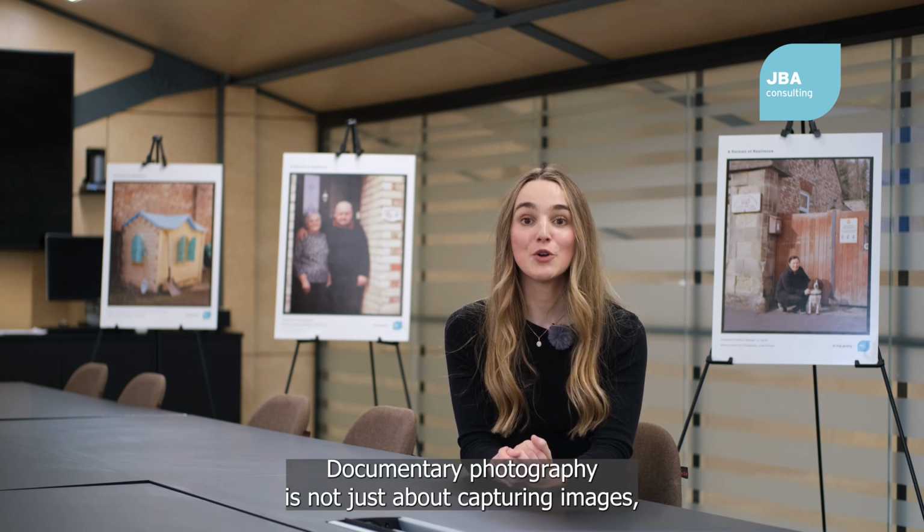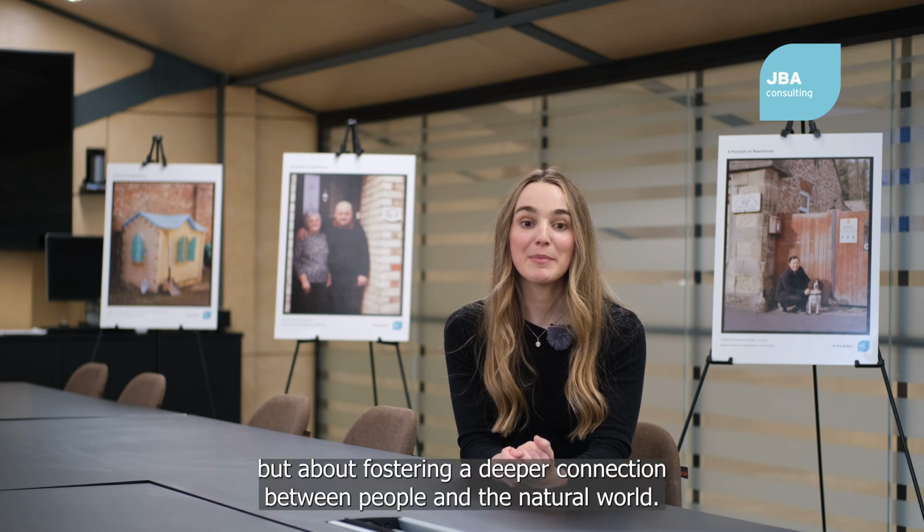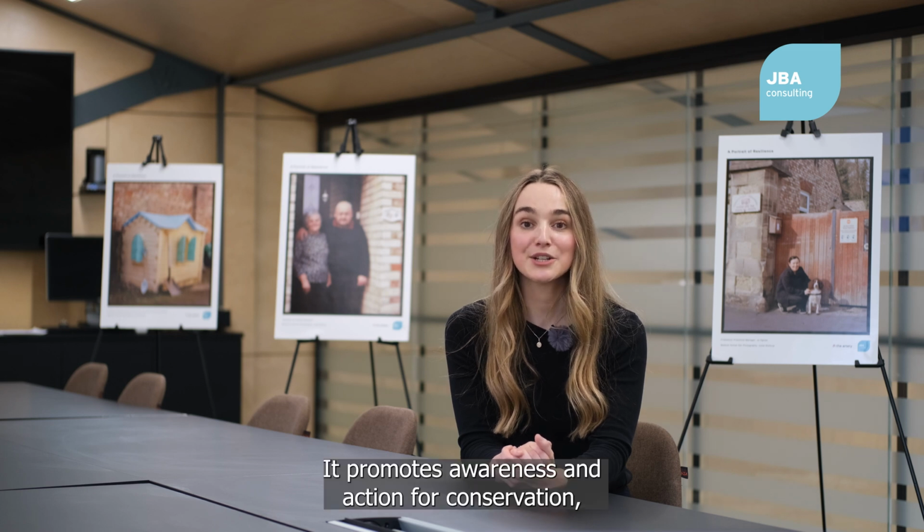Documentary photography is not just about capturing images, but about fostering a deeper connection between people and the natural world. It promotes awareness and action for conservation, highlighting the resilience of communities facing environmental challenges.